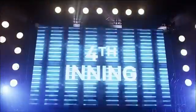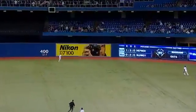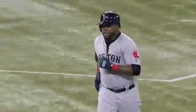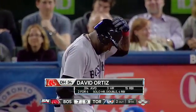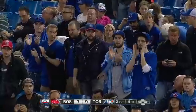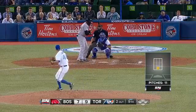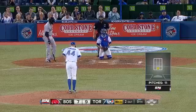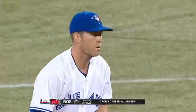David Ortiz will bat with his club down by 2. Back in the 4th inning, he led it off with a long homer. Ortiz has driven in 4. He had a bases loaded double in the 7th. But as Jack mentioned, now Janssen's facing him with 2 outs and nobody on. Yep, he can hit a 2-run home run right now. The crowd getting behind Casey Janssen, the Blue Jays right now. It's good to see. Ortiz is 0 for 9 against Janssen.